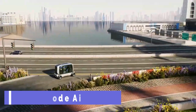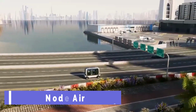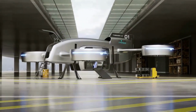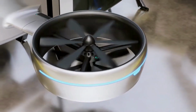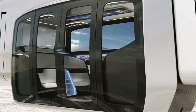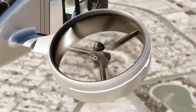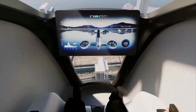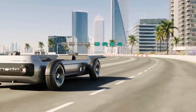Norte. Imagine a transportation system that can take you and your goods anywhere you want, faster and greener than ever before. That's Norte, the smart solution for urban and suburban mobility. Norte combines an electric flying vehicle, a ground vehicle platform, and a range of pods that can suit any purpose. The flying vehicle can operate by itself or with a pilot.